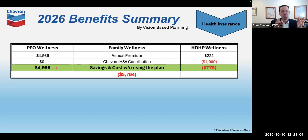On the left-hand side on the PPO, if you have a good year and you never use it, your cost is just the premium, $49.86. On the right-hand side, the high deductible plan, premium minus the contribution that Chevron is contributing on your behalf. So you're actually coming out ahead. Your all-in savings differential is $57.64.